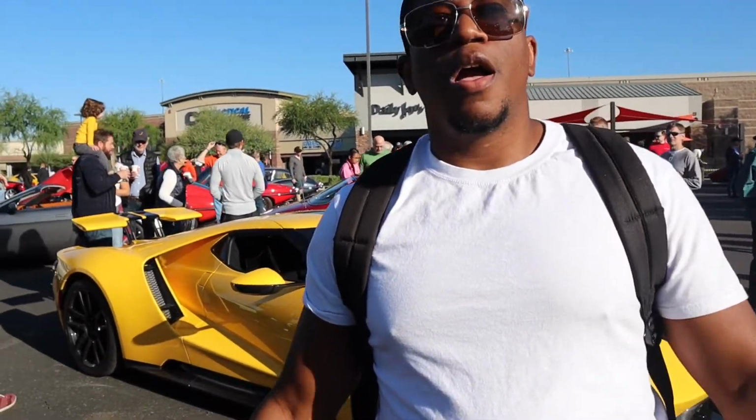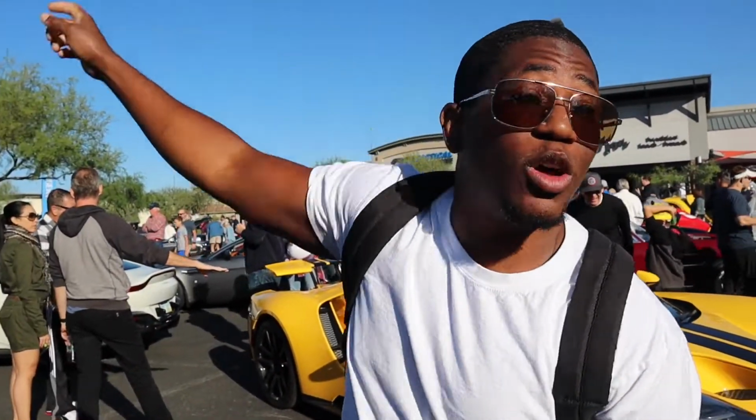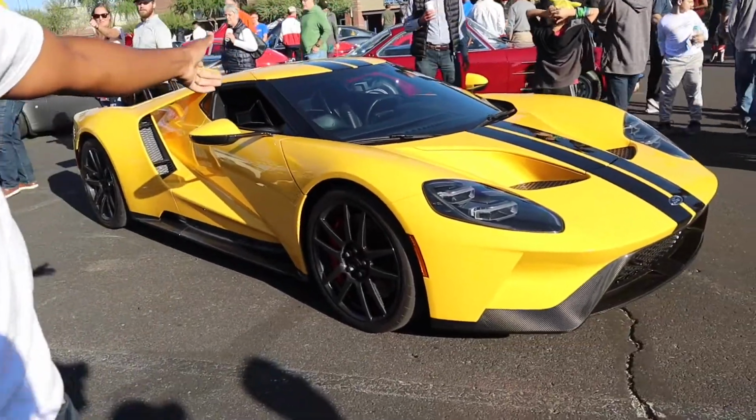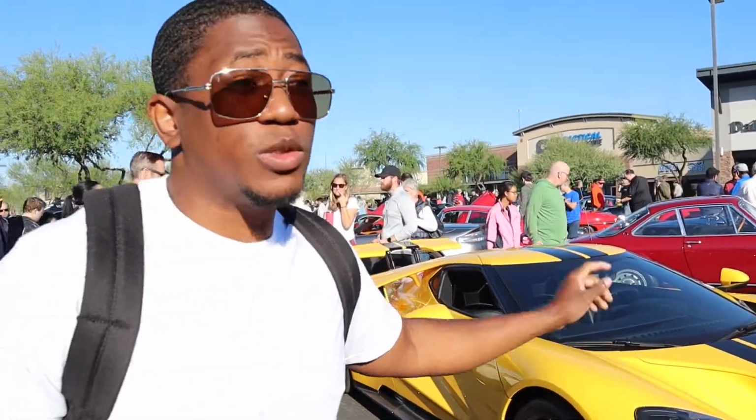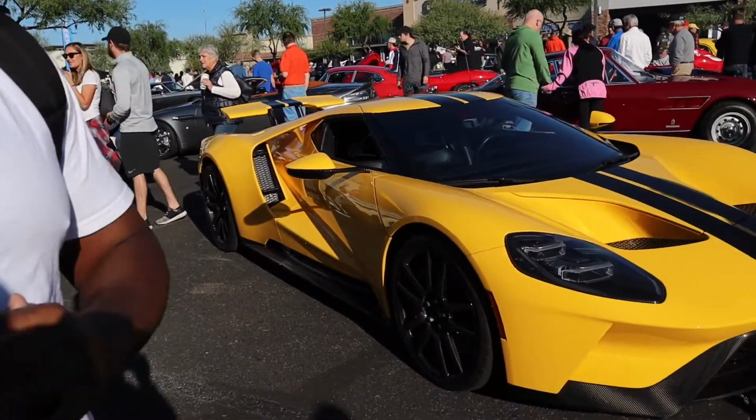David, what we got right here? All right, so the DNA is all around. There's a GT40 over here. That GT40 Mark II is crazy. There's another one right here. But this is the newest version of the family. So what you're looking at right here is the Ford GT, twin turbo V6, 217 miles an hour.